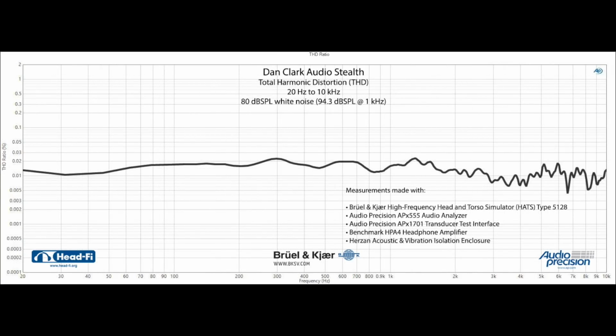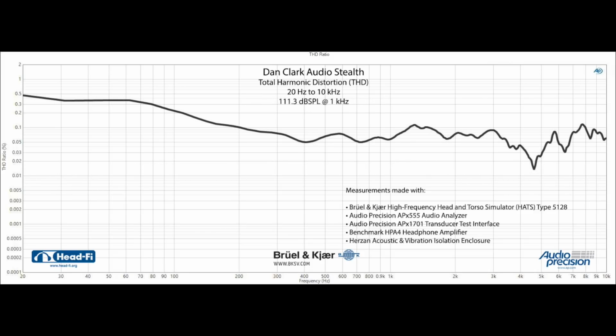This is the Stealth's total harmonic distortion measurement, or THD. The Stealth has extremely low THD, well behaved throughout the measured band. Here's the Stealth's THD at just over 111 decibels, driven with 3 volts from the Benchmark HPA4 headphone amp. THD remains below 0.5% and is actually mostly 0.1% to 0.2% through most of the measured band. Again, that's at just over 111 decibels, so I have no hesitation whatsoever EQing the Stealth with abandon.